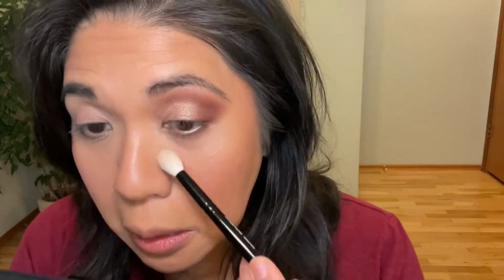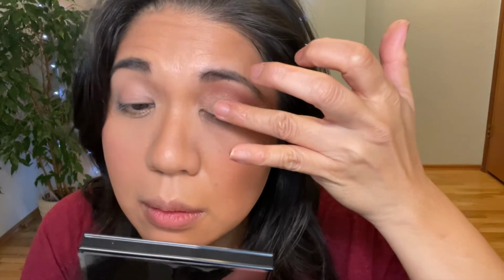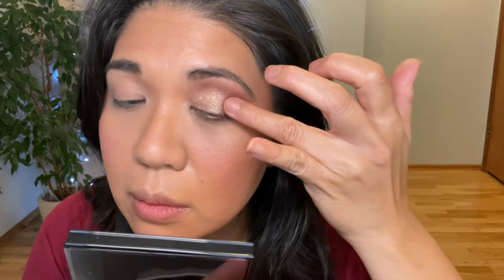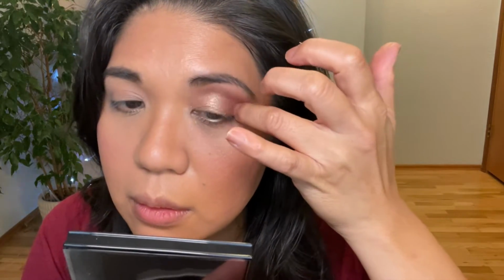Okay, so for sure there's some fallout. I don't know if you can see. Just taking a clean brush and trying to brush it away. I want to see if it makes any difference when I use my finger. Okay, there's more impact and there's still a lot of fallout.